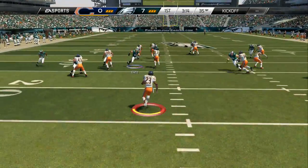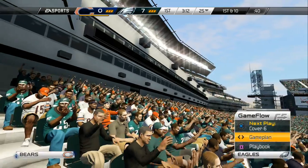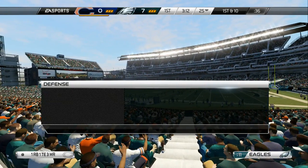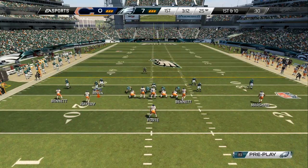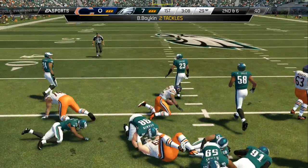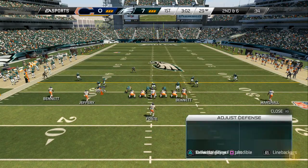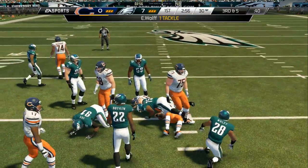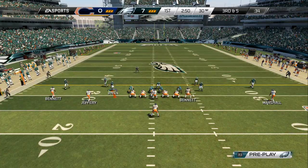Hester's got a chance to return this one. And the tackle is made practically on the 25-yard line. Nothing like it. Show the defense you're willing to get in there and slug it out and get to the top 20 yards. Nice job. Ready for the run. Nowhere for the running back to go. And they stop before a short game.